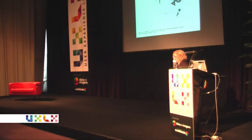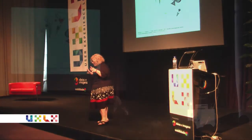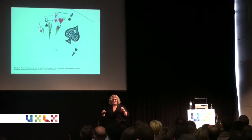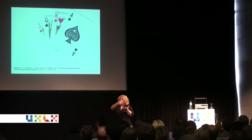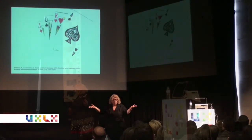This is one of my absolutely favorite studies, by Becerra. Bear with me, it's a little complicated, and I know it's late on a Friday. I'm going to make you guys think hard. He would give people decks of cards. You have a red deck of cards and a blue deck. You would turn the card over, and when you turn the card over, the experimenter would either give you some money or take some money away. This was all pretend money. And you didn't know the rules. You had these two decks.